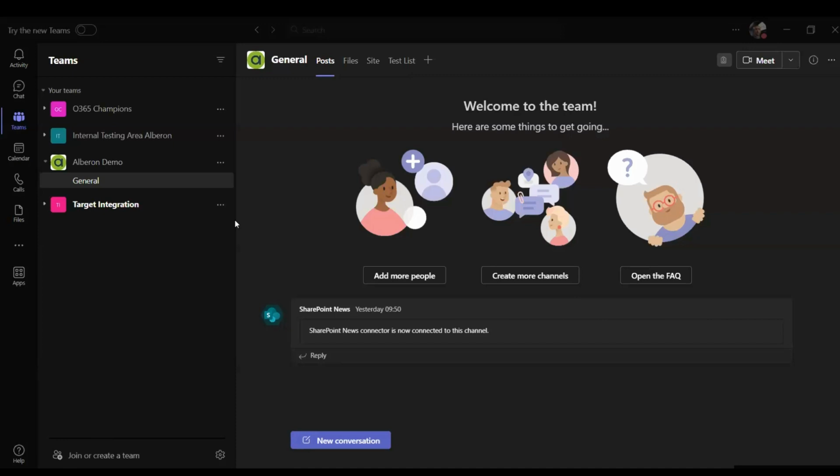Now, the SharePoint News web part, which we've demoed before, is a really popular web part for organizations. It allows staff to post updates, events, and inform their colleagues of what's going on around the business. When you add the SharePoint News connector in, as soon as someone posts a new story or a new post in SharePoint, it will automatically put a notification into the Teams channel to say someone's posted this. It'll have a quick thumbnail image, and you can click it and it will take you directly from Teams back into SharePoint to that news story.